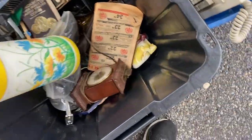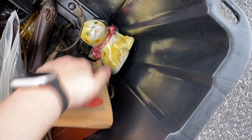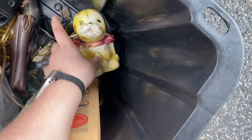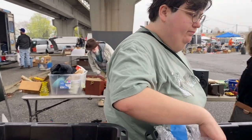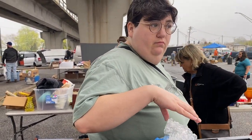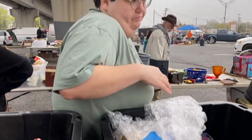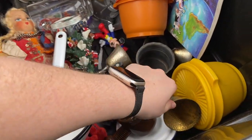Fun thermos. Look at this little guy. Look at him hiding down there. Cute. Hi. What do you think about that Night Before Christmas? Not really worth it, right? Yeah, it's falling apart. Yeah. I don't know.